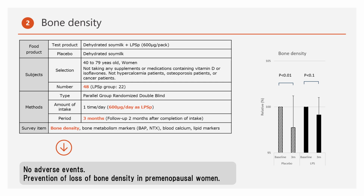This is a study in individuals with osteoporosis. 48 women aged 40 or older had consumed 600 micrograms of LPS per day for 3 months. The subjects were followed up for 2 more months after completion of the study. The results demonstrated that, in a stratified analysis of premenopausal women, reduced bone density was observed in the placebo group, while not observed in the LPS group. No adverse events were observed.